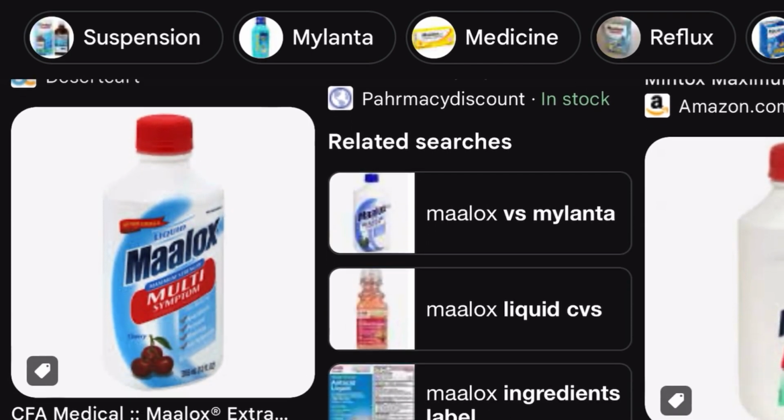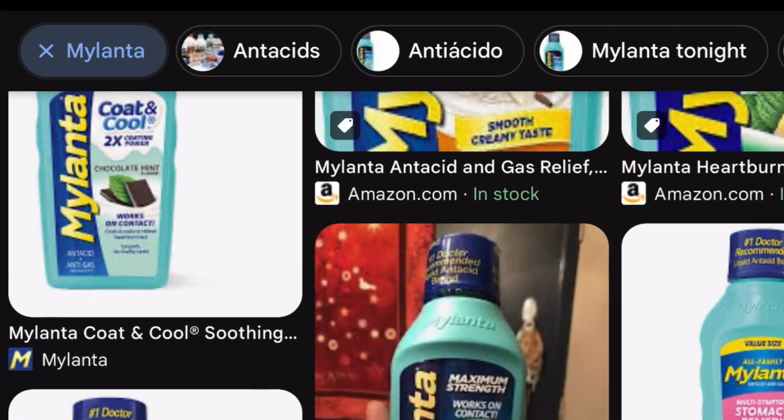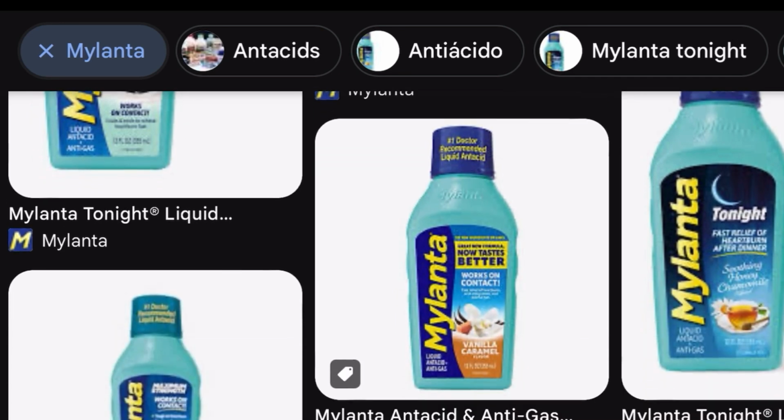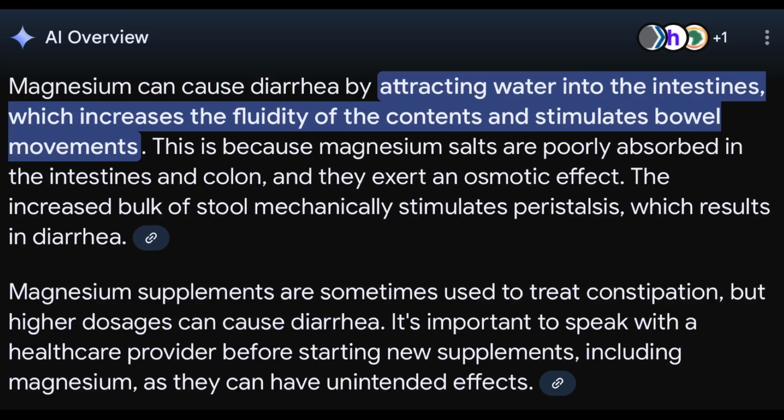Then we have Mylanta Supreme. It consists of calcium carbonate and magnesium hydroxide, which is also known as milk of magnesia. It's 2 to 4 teaspoons between meals and at bedtime. The max, though, is 12 teaspoons a day. It is known to cause diarrhea because it does have magnesium in it. Then we have Mylanta Max, which consists of magnesium hydroxide, aluminum, and simethicone.